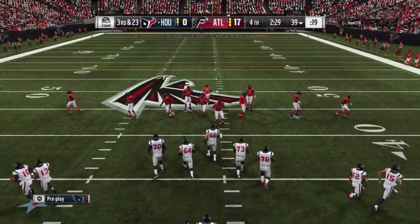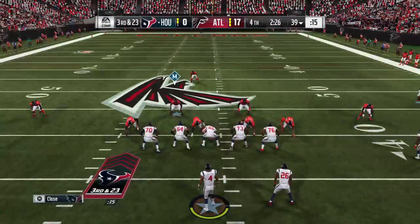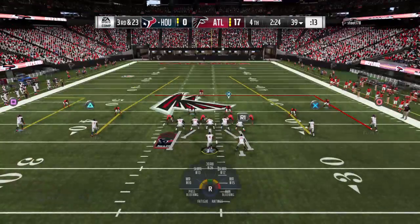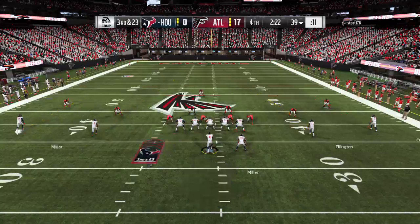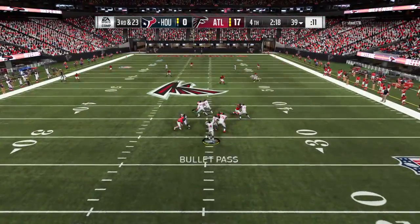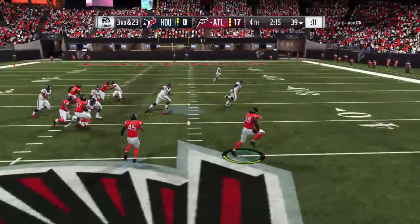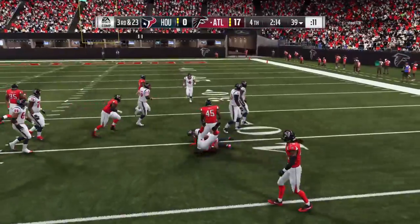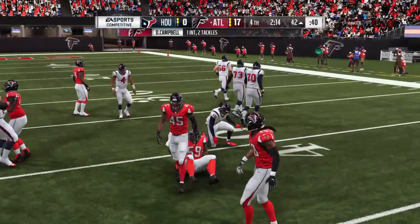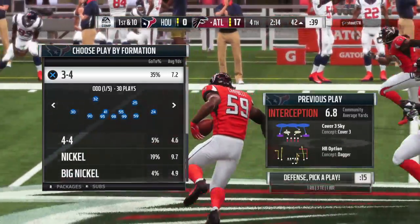Gonna need something special here on 3rd and long. After that sack, what does Watson have in his arsenal? A shotgun snap for Watson. And he's going to be intercepted a 3rd time. Devondre Campbell, the linebacker, picks him. And the return this time will go out to the 42-yard line.